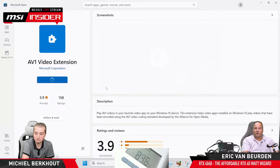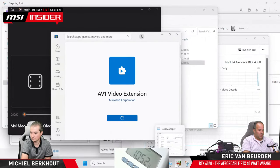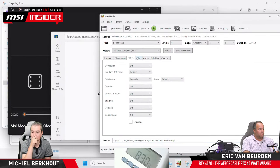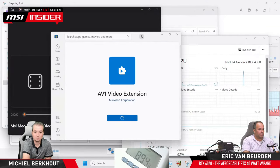Newer codecs are supposed to support features like HDR and deeper color depths. Yeah, that's also true. I don't have a source file which supports that. Color space, so here you have the different color spaces. So HDR. Are we already there? Waiting for Kodak. Where was I? In the Windows Store, right?